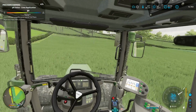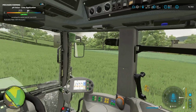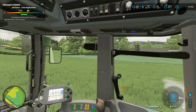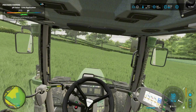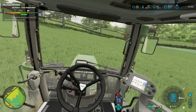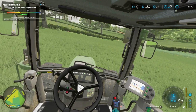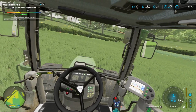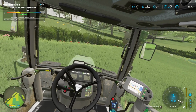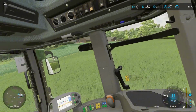Right, so if I go this way now, I should connect with the already limed part of the field. Yeah, nah. There's too much of the field left to finish it. This ain't gonna cut it. And we're done.